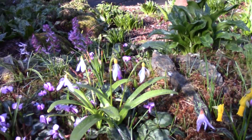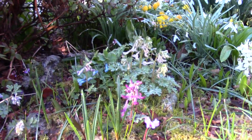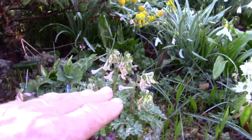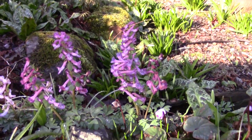Cyclamen coum still flowering about in this little bed. Even in a little bed you can have so much. Different Corydalis. So with the blue Corydalis and the various solida forms, solida types, white malkensis.